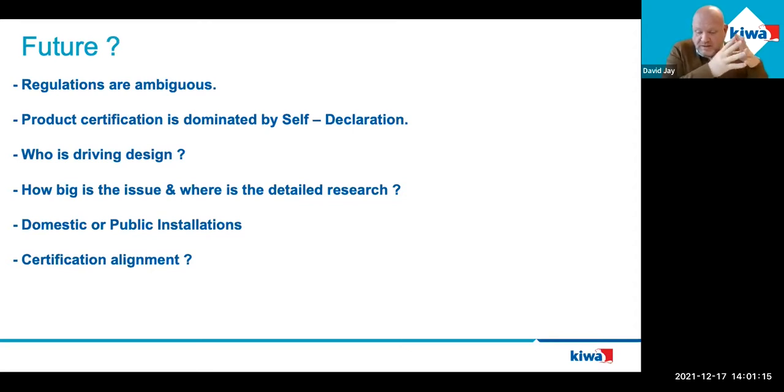Where we are, my interest is understanding who's driving this design to make it less discernible, if you can say it that way. Where is that coming from? I would like to see much more detailed and focused research on this, because we need to understand, is the problem in domestic buildings? Because we had this discussion 20 years ago. The discussion at that point was that in a domestic situation, while it may be confusing, after the first few attempts, it's no longer a problem in a domestic installation. Public installations, meanwhile, are a different argument, and I can understand a lot of the confusion about it.